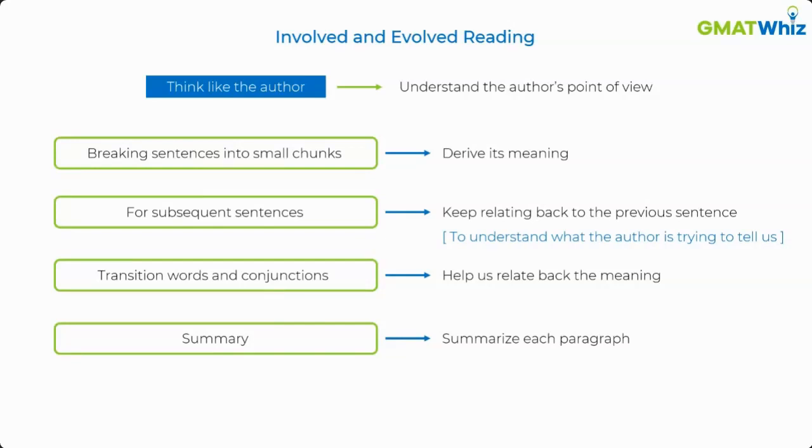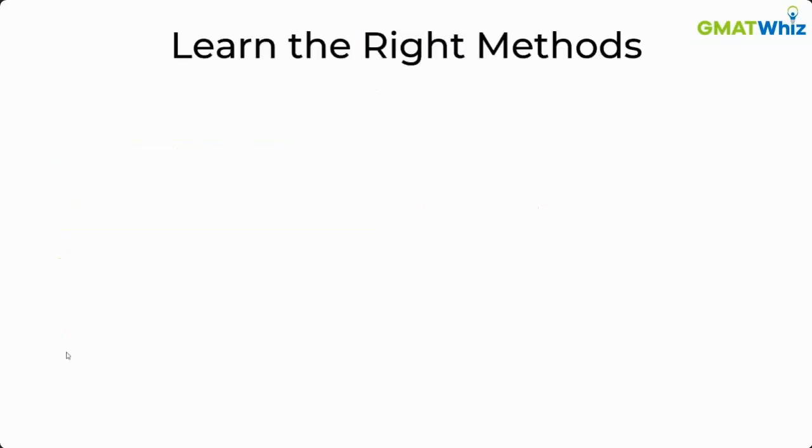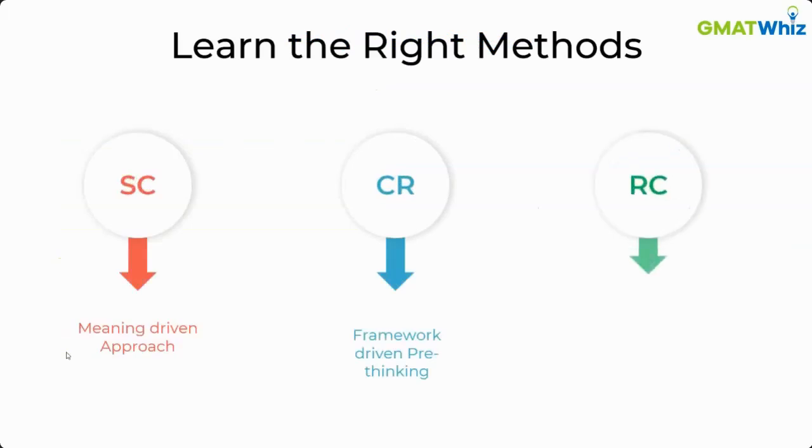Okay. Now, these are the three approaches that you should follow for TR, SC, and RC. Okay. So the first and foremost step to tackle 700 level questions is you need to learn the right method.